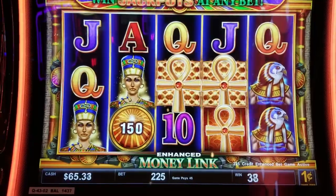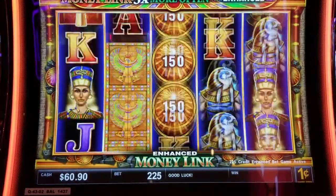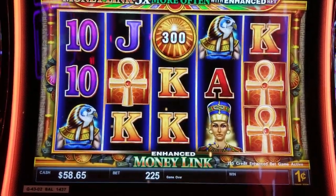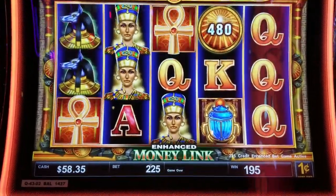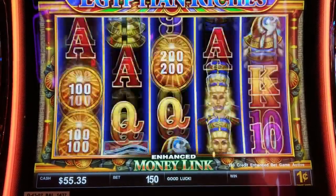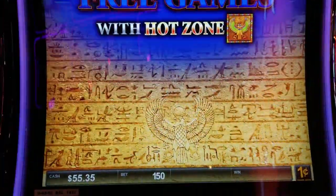It appears like nothing doing on this slot. A few more spins and then I'll let it go. Oh, there we go. Got the bonus. All right. We'll take that. I lowered my bet from $2.25 to $1.50 and I got the bonus.